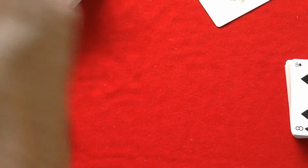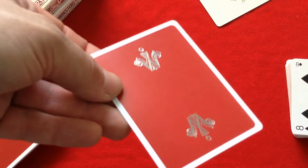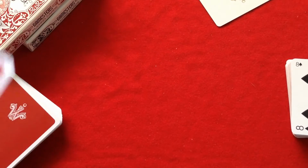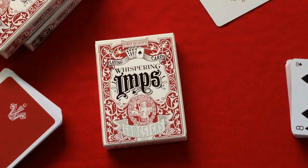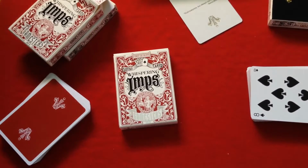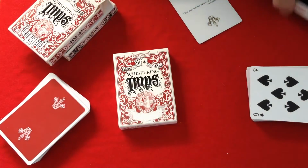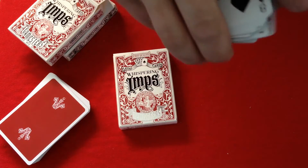I'll show you this one very quickly. Voila. Really cool. It's not something that you see USPCC doing. These were printed by experts. The original Imps decks were printed by USPCC, but not the private reserves.